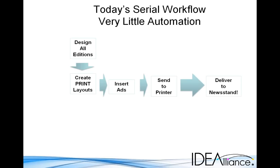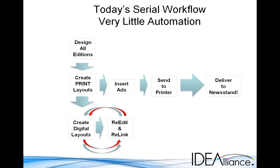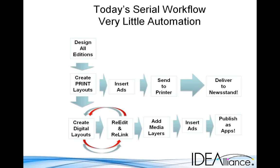At the same time, when my print layout is complete, I then have the same content put into one or more digital layouts. That means I might have to re-edit the content, and if there are links, I have to relink it, with a new table of contents, new navigation, etc. And if I have several tablets, I'm going to do that several times. And then I have to add rich media layers. I have to insert my advertisements. And I have to compile using the operating system of the target platform and publish that version as apps.